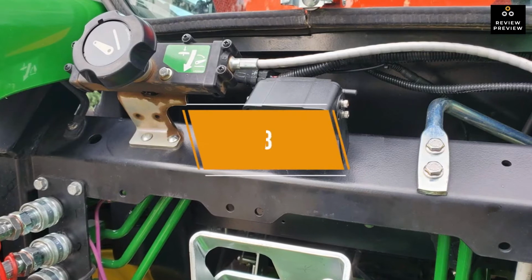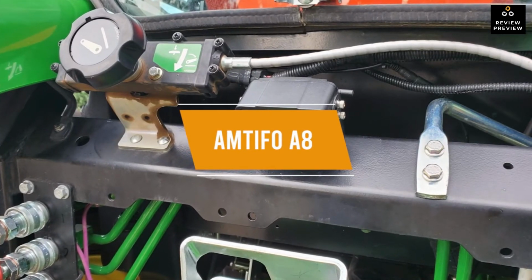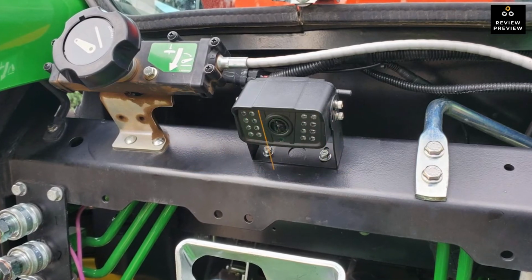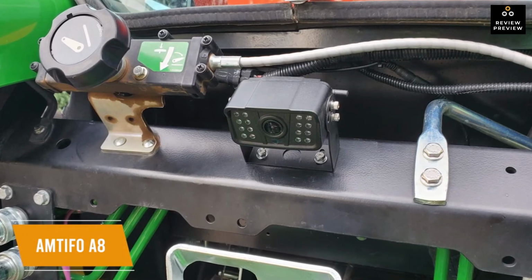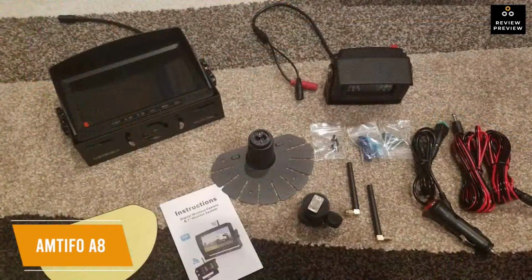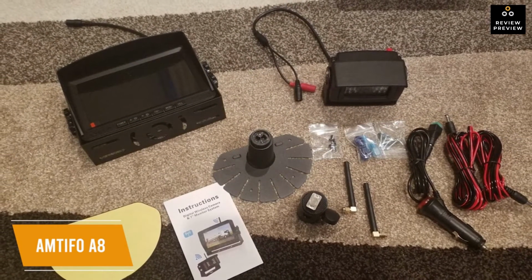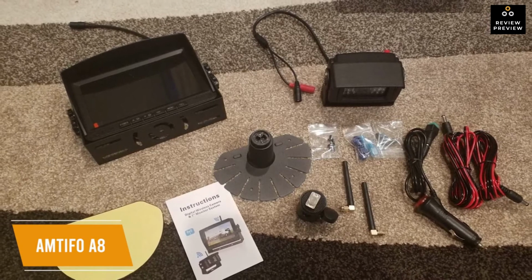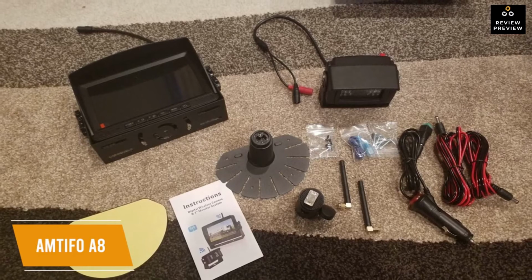For larger vehicles, the AMTIFO A8 is our choice as the best option, including for RVs and trailers. Larger vehicles require a wider viewing angle, and the $160 AMTIFO A8 is a high-end wireless backup camera that provides comprehensive maneuverability assistance. You get a reliable wireless connection with an impressive range, the ability to support numerous cameras, and an external SD card slot to record video. The setup process is user-friendly, and the camera is attached to a durable bracket for convenient installation.